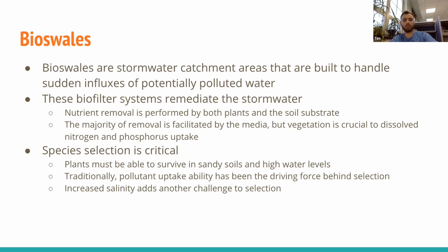You see them built along roadways, along parking lots, along parkways. They're there to keep nutrient levels that are being washed off, and pollutants that are being washed off these surfaces, from leaching too much into the groundwater. So the majority of the removal is facilitated by the media, but vegetation is crucial to the dissolved nitrogen and phosphorus uptake. And there's been some more studies on heavy metal uptake and whatnot.